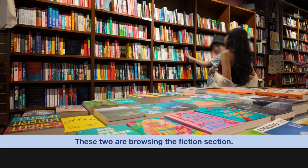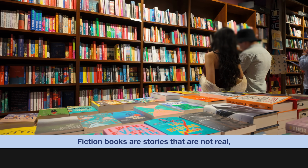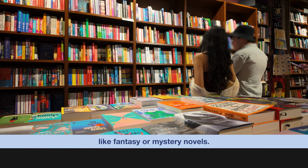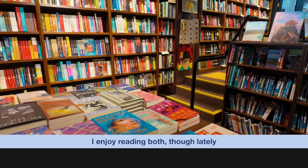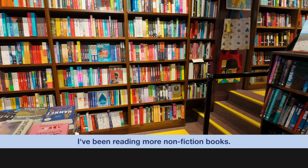These two are browsing the fiction section. Fiction books are stories that are not real, like fantasy or mystery novels. Which type of book do you prefer to read? Fiction or non-fiction? I enjoy reading both, though lately I've been reading more non-fiction books.